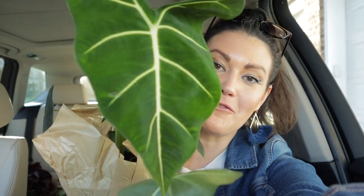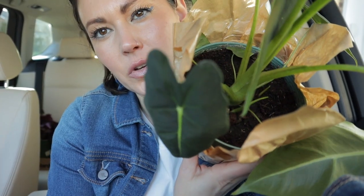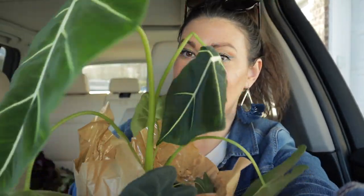I cannot believe I found this one for $7.99. It's massive. All the other ones I've been seeing around, it's like $25 for a little tiny baby one, and it has tons and tons of leaves. You can see in the soil there all the little green stems shooting out. That's all brand new growth. There's so much going on with this plant for $8. That has to be the best deal ever.